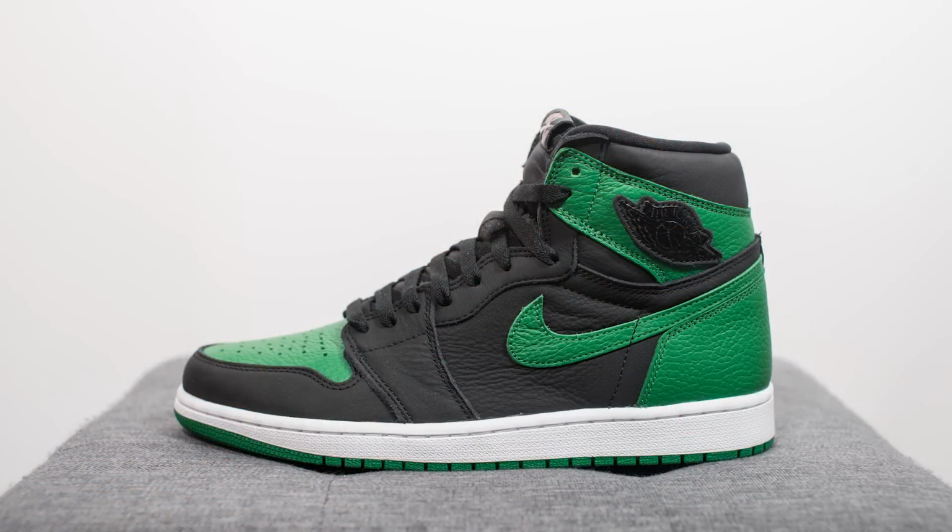I'm here today to give you guys a look at the upcoming Air Jordan 1 Retro High OG in the black and pine green colorway. This pair is set to drop February 29th for $170 US or $225 here in Canada. So yes, you've heard me right, the price on the Air Jordan 1 apparently looks like it's gone up $10.